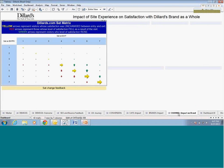Okay, and the last dashboard I'd like to look at has to do with the impact of the site experience. So when users come to the website, we ask them, what is your overall impression of Dillard's? Since most people are familiar with Dillard's, they haven't experienced the site yet, but we can ask them on a scale of 1 to 7, what's your overall thoughts on Dillard's? They rate it 1 to 7. They experience the site. We ask the question again in the exit questions: now that you've experienced the site, how would you rate Dillard's?